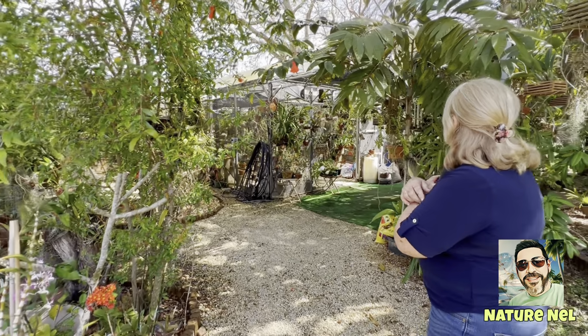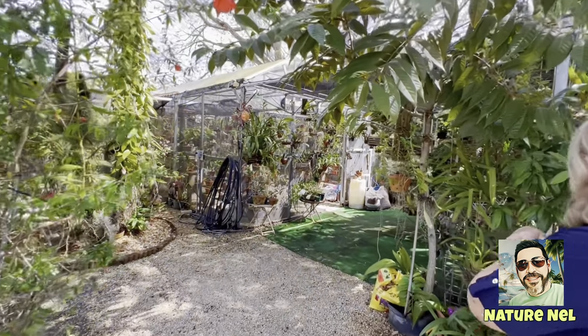That one, she says, it shoots a lot of bushels or a lot of bunches of flowers.